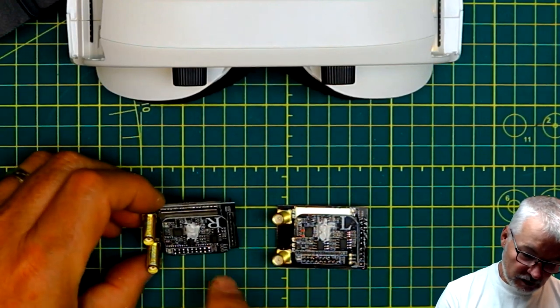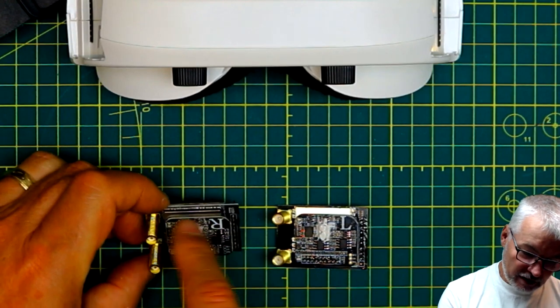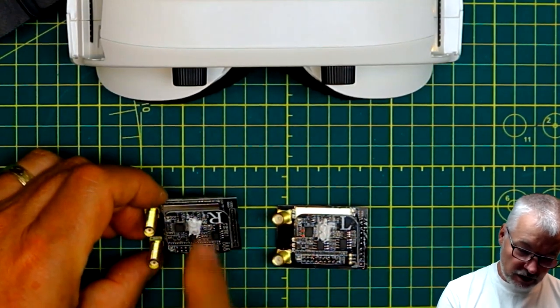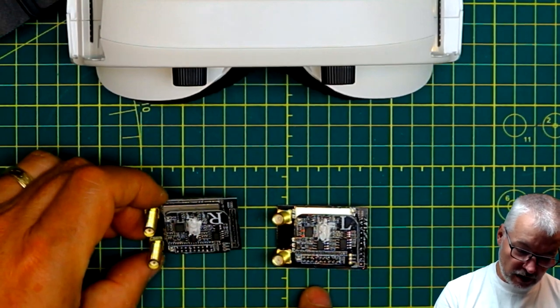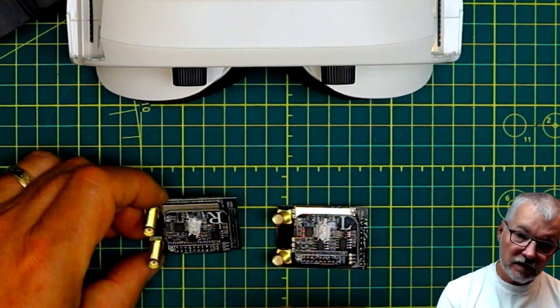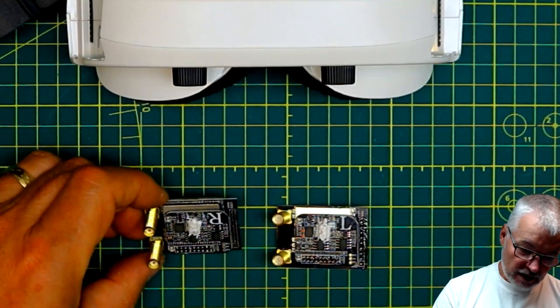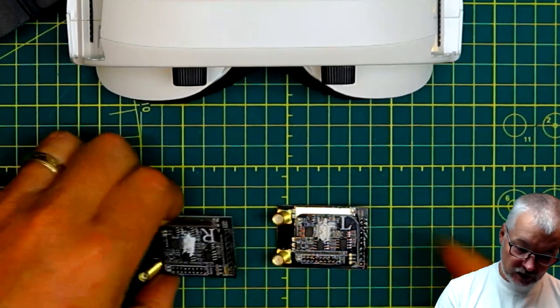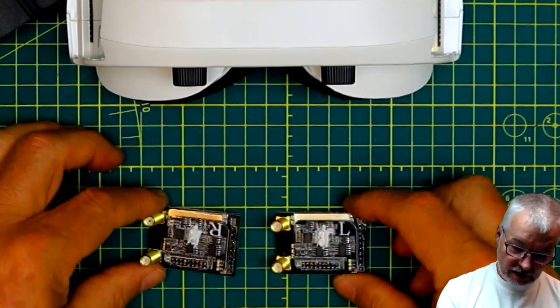Now, it's hidden underneath this PCB because this one is the one that's going to look at the receive signal and decide which one of the two antenna signals being received, which one of the two receivers is getting the stronger signal, and that's the one it's going to route out of the edge connector. Same thing applies to this one.